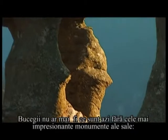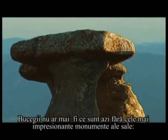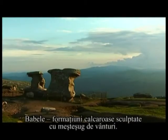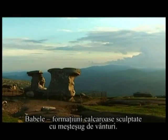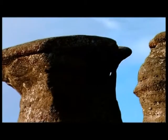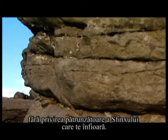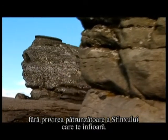But the Bucegi Mountains couldn't be what they are today without their impressive monuments. Babele, a limestone formation skillfully chiseled by the winds. And the Babele wouldn't be so wonderful without the piercing, chilling look of the Sfinx.